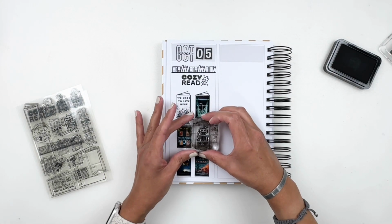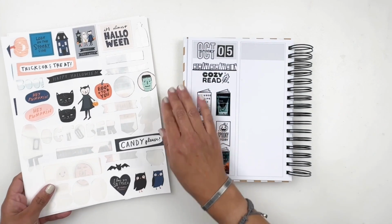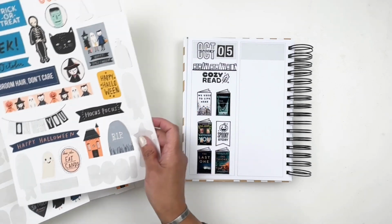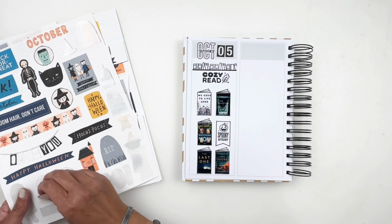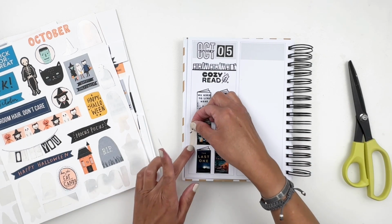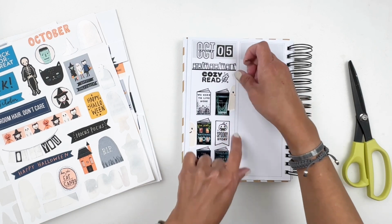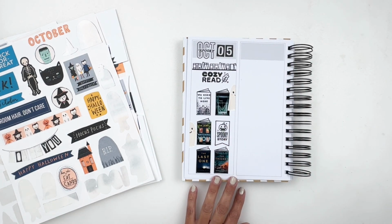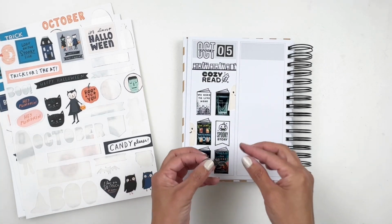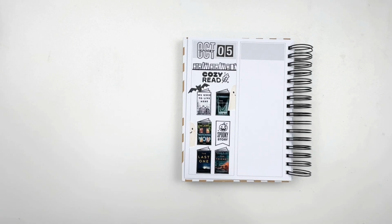I have loads of Halloween stickers. These are just stickers that I printed myself, and I'm going to use some of them to add little spooky cuteness to my spread. I trimmed down the ghost and added it to the opposite sides. I also added a little bat as well. And now I can grab my markers, my Tombow markers, my Crayola Super Tips, to color in the books and the pumpkin. This will just add a little pop of color to my spread.